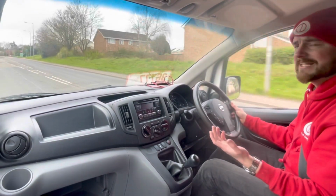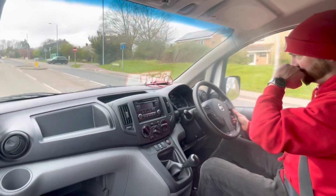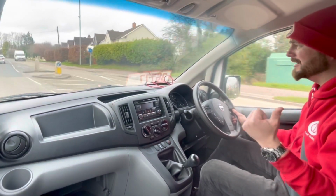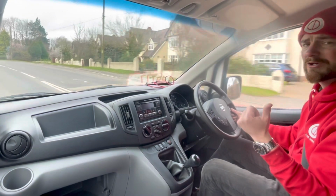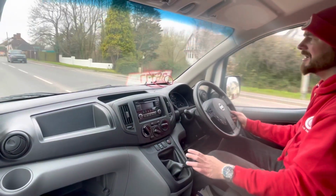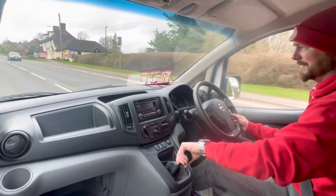There's a bit of road noise in here, which you'd expect from a small little panel van. You might hear occasional knocking from what appears to be behind me. I say knocking, like rattling. That's because, as I mentioned earlier on when we looked at the interior, the rear cargo area panels are placed down. They're not screwed down or fixed down because they weren't used by the previous owner.